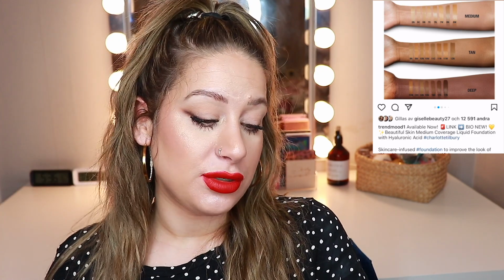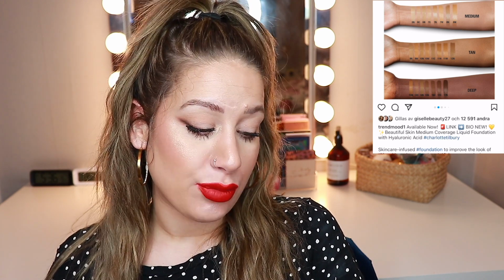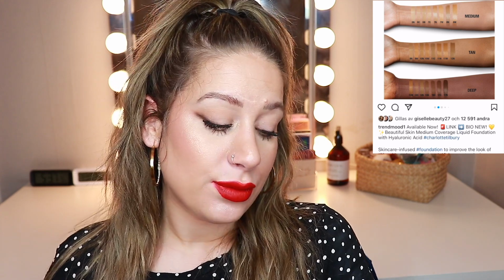It's lightweight with a build to medium coverage to hydrate, smooth, blur pores, and brighten skin. So the one that I have, this by the way retails for $44, and the one product that I actually thought about, it is a foundation that I ranked really high this year.